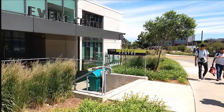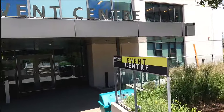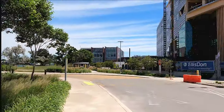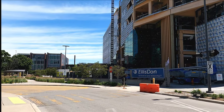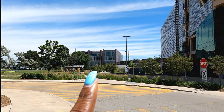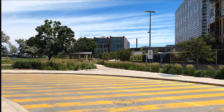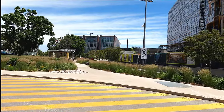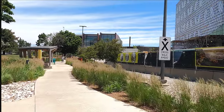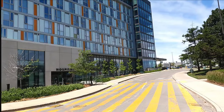You'll have a lot of cool stuff inside there. I'm gonna see if I can check it out after I'm finished. Once again, this is block A under construction. Down there you have the main building. I hope this video is not too long. Also, you can see the hospitality right there.